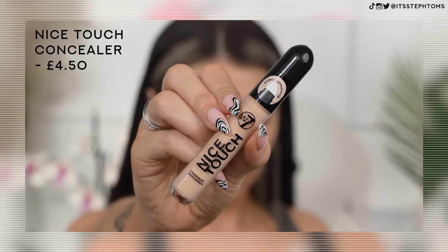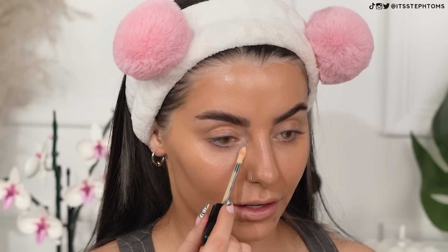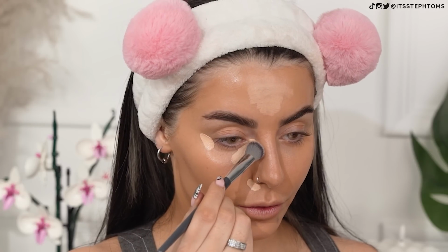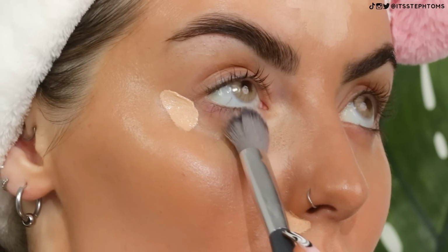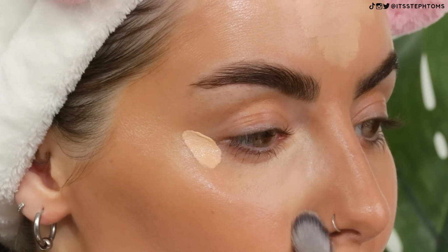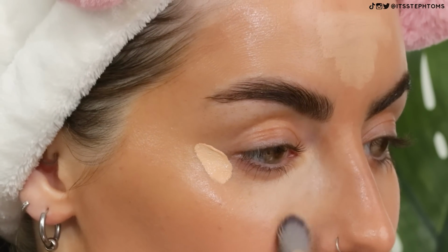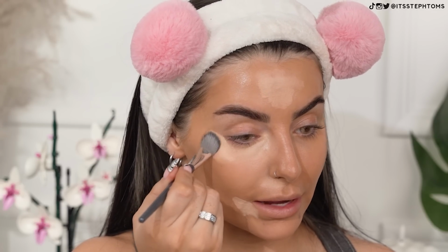There we go. We're now gonna go in with the Nice Touch concealer, and let me just spend 5 hours trying to figure out what color I got. Vanilla. So I got a fairly light concealer because I figured that the foundation might be a bit dark. Let's go for it. Oh, okay. This looks like it might have more coverage than I thought, which is sweet. Just really kind of blend it out. And I'm using my A506 brush from BK. Literally the best concealer brush ever.